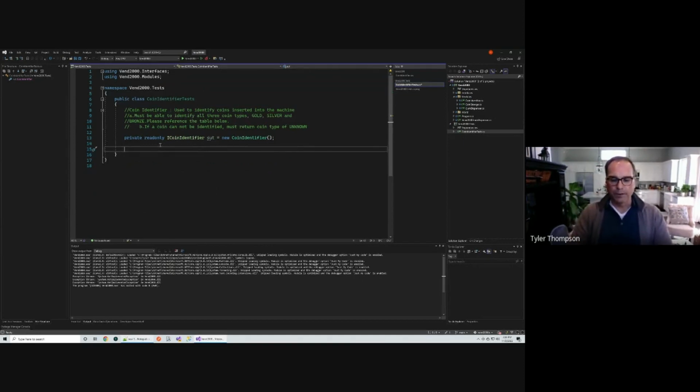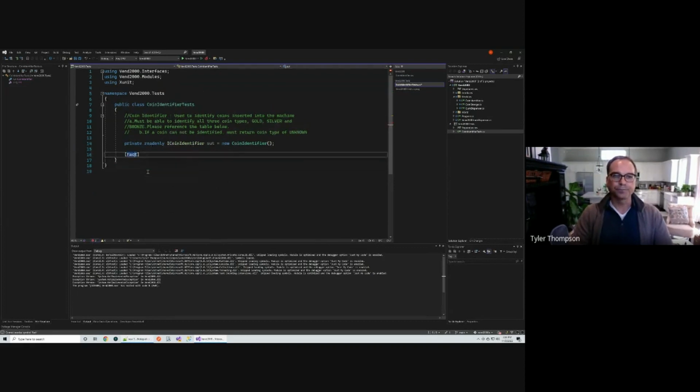To mark a method as a test, we're going to use a decorator of Fact. And then it's not going to show, so what we need to do is add our reference to xUnit. Now we have our using statement for xUnit. And then a test needs to be a public void or task, public void, and then the name of the method. Other than that, it's just a regular method.